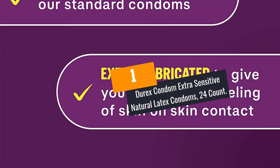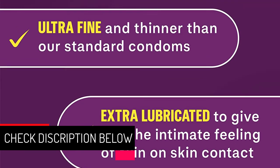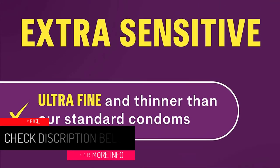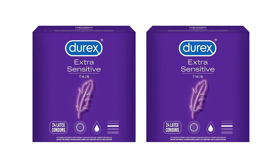At number 1, Durex Condom Extra Sensitive Natural Latex Condoms, 24 Count. Durex is making a comeback with this extra sensitive condom for maximum sexual abracadabra. This is another beautiful design from Durex. The condom offers amazing sensual feeling once it touches down on your libido.